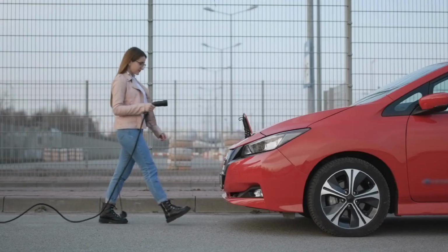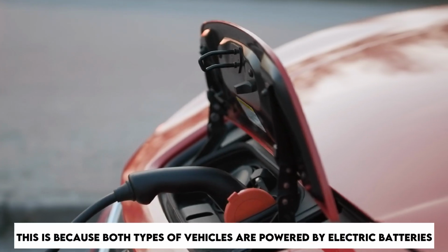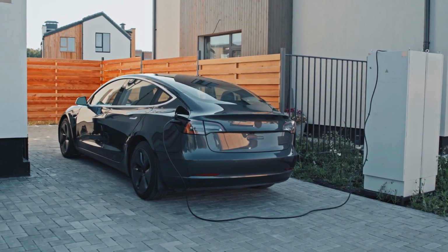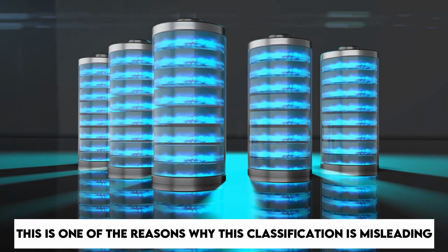Battery electric vehicles and hydrogen fuel cell vehicles are both free from emitting any emissions while they are in operation. This is because both types of vehicles are powered by electric batteries. This categorization is somewhat misleading, however, because both BEVs and FCVs release carbon emissions whenever their batteries are charged or replenished. This is one of the reasons why this classification is misleading.